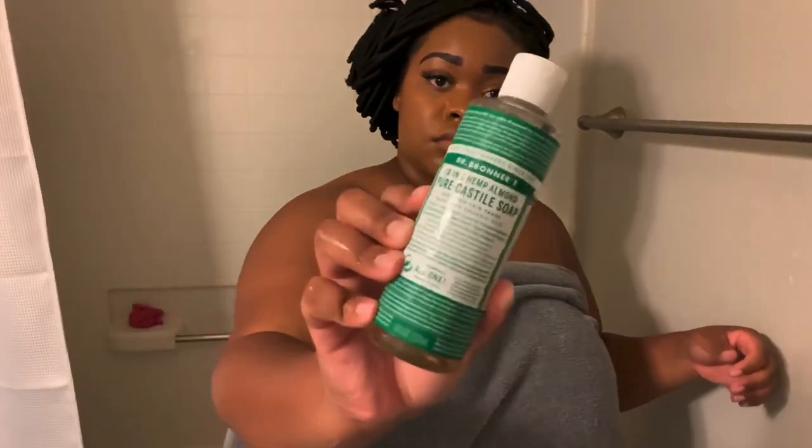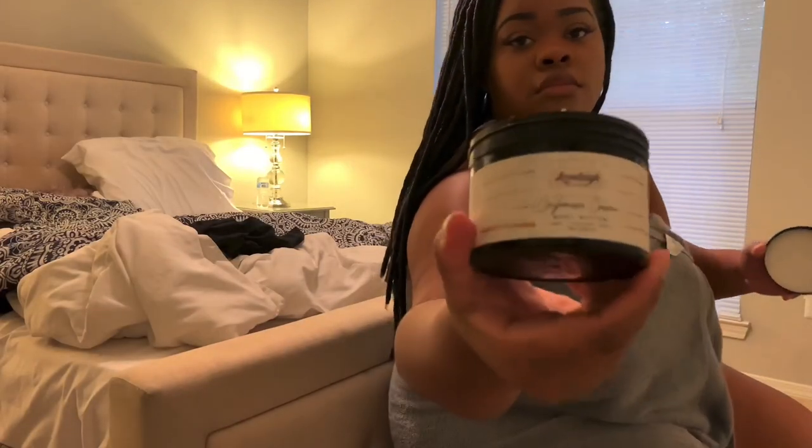Lately, I have been using this Dr. Bronner's liquid soap for my body wash, as well as this Loveleigh Moisture body cream. You guys, I love this stuff.